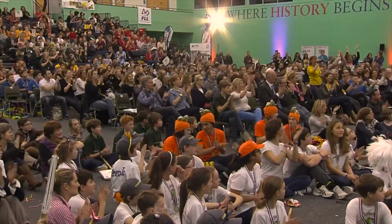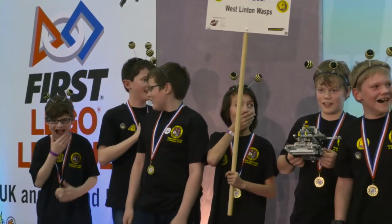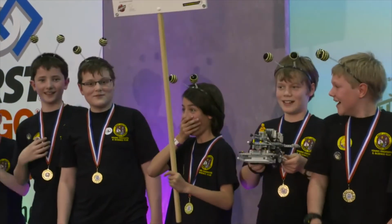So well done. I think we give them a really big round of applause. To Team 17, the West Linton Wasps. Look at those faces, they can't believe it. Amazing. Hooray.